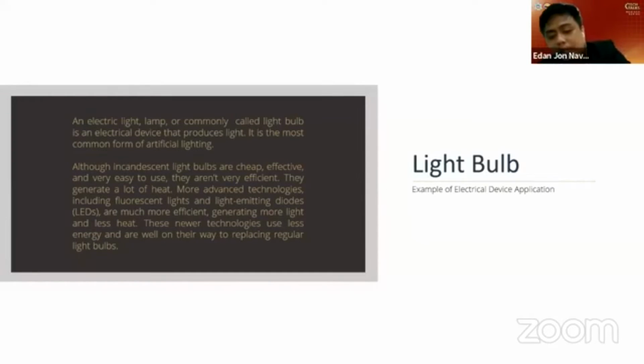So kung makikita natin ngayon, konti na lang yung tinatawag natin na incandescent bulb or yung makikita natin na kulay orange na bulb. Kasi hindi siya masyado efficient, tapos nagki-create pa siya ng heat. Pero nagpo-produce pa din ngayon ng mga incandescent bulb. Ginagamit siya sa mga medical field for incubation kasi nga mas nagpo-produce siya ng heat. Nagpo-produce nga siya ng ilaw pero more heat din ang napoproduce niya.